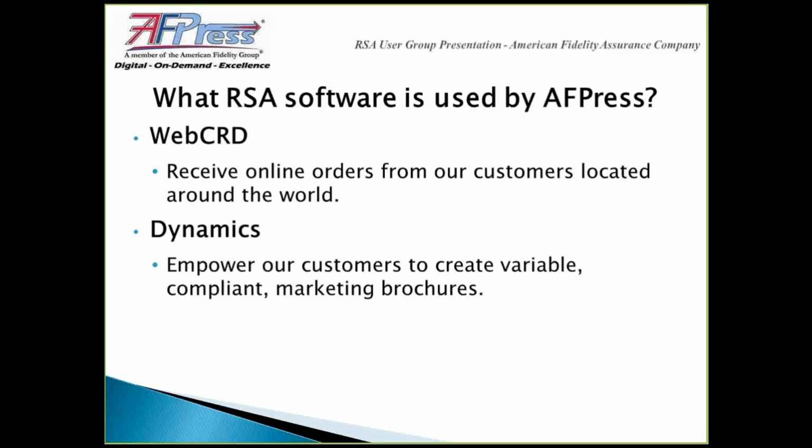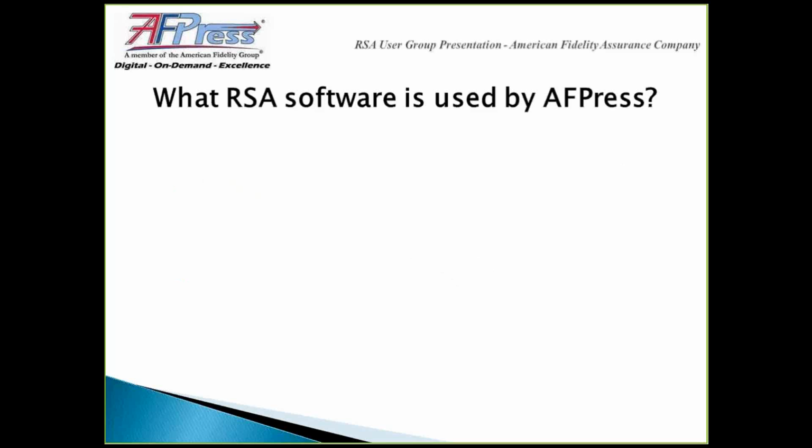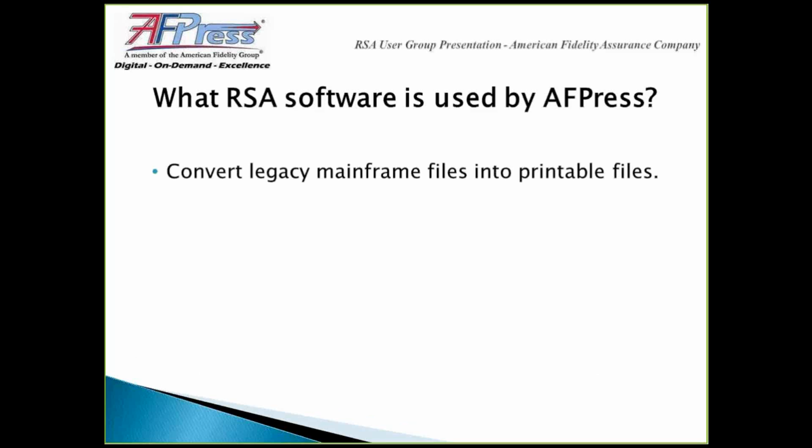Our main customer base are educators, universities, and schools. We have some pre-populated images that will go on the background of the form, like a university or a public school, but you can also upload that specific school's logo to it. In addition to Dynamics and WebCRD, we also use the MIS print module.